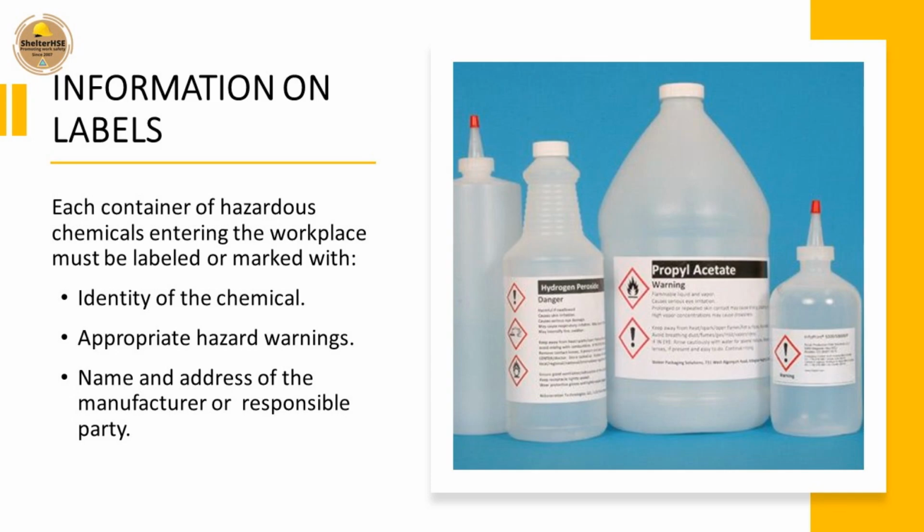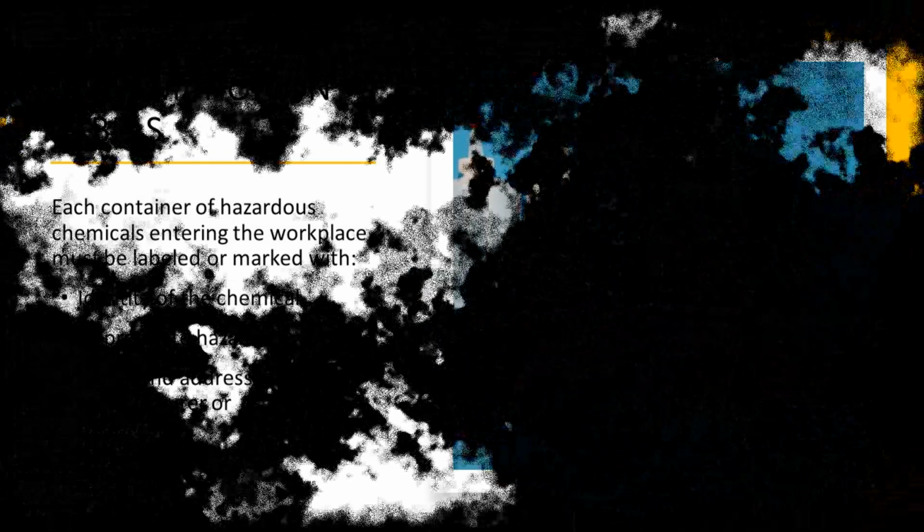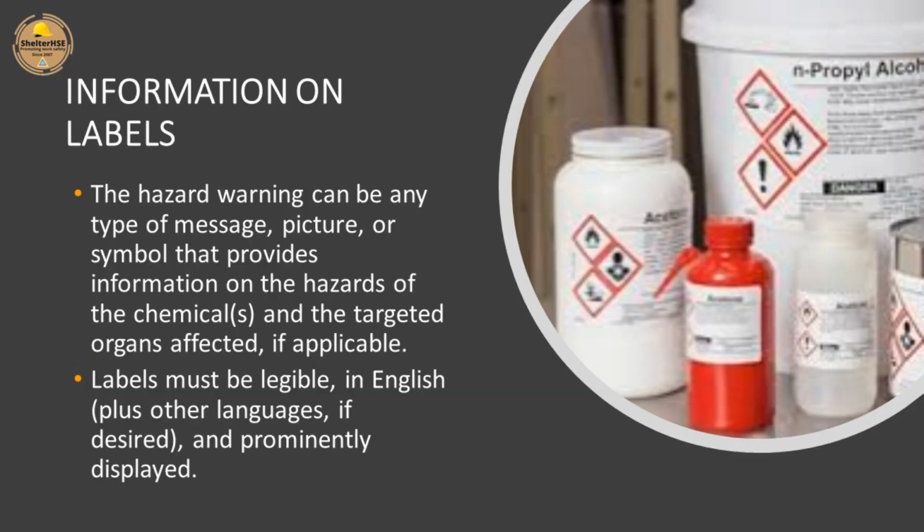Information on labels. Each container of hazardous chemicals entering the workplace must be labeled or marked with identity of the chemical, appropriate hazard warnings, name and address of the manufacturer or responsible party. The hazard warning can be any type of message, picture, or symbol that provides information on the hazards of the chemicals and the targeted organs affected, if applicable. Labels must be legible, in English, plus other languages, if desired, and prominently displayed.